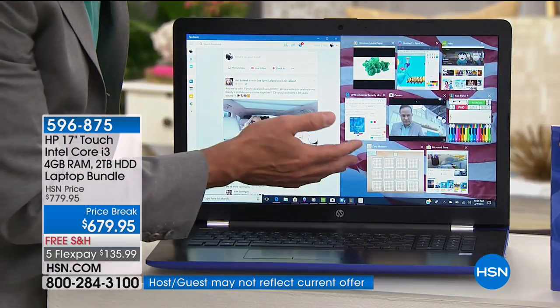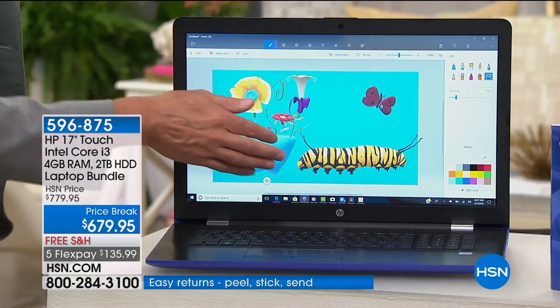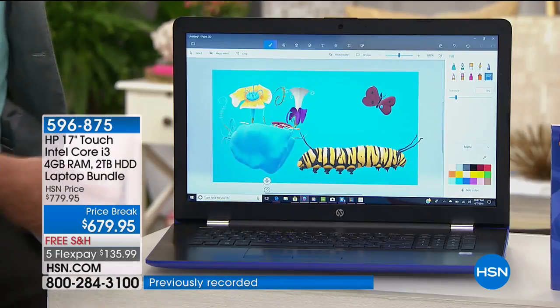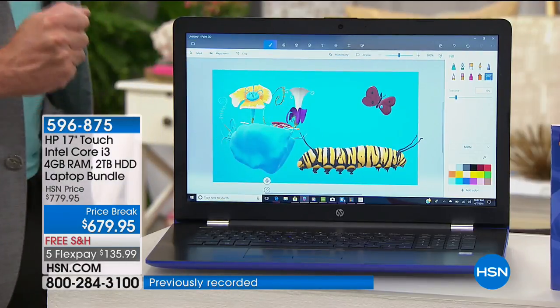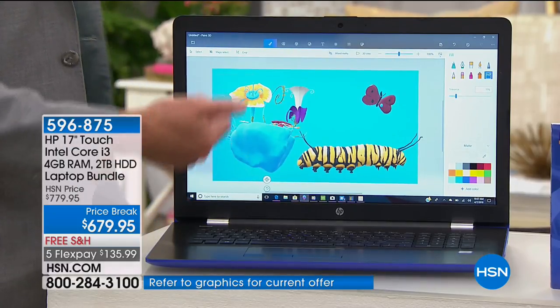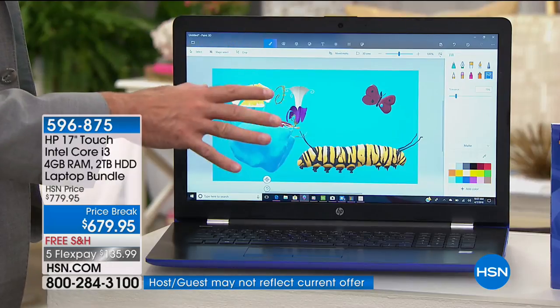Having a touch screen now on your computer, you know, when you think about it, your computer is the number one electronic in your house. It's the electronic on which most other things are based. We plug our tablets into our computers. We plug our smartphones into our computers. So if your computer, like Alice said at the beginning, is slow, is heavy, is hot, takes a long time to start up, this is a great upgrade.